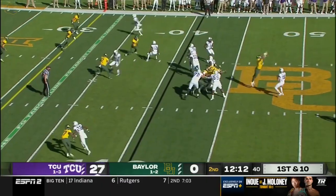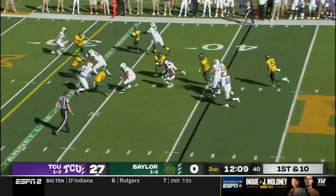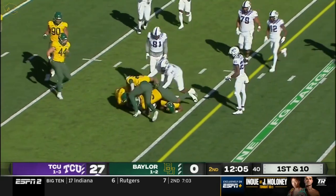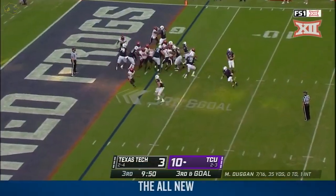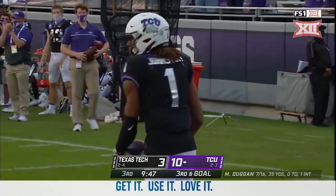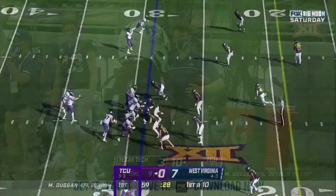27-0, and after TCU comes up with a fourth down stop, they've got the ball in Baylor territory and a beautiful setup on this play to Johnston cutting across. Time. End around! Easy score! Touchdown! Horned Frogs! By Tay Barber.